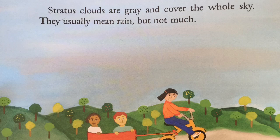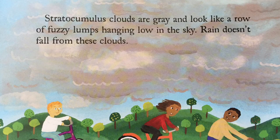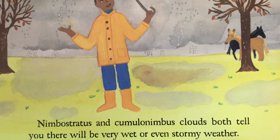Stratus clouds are gray and cover the whole sky. They usually mean rain, but not much. Stratocumulus clouds are gray and look like a row of fuzzy lumps hanging low in the sky. Rain doesn't fall from these clouds. Nimbostratus and cumulonimbus clouds both tell you there will be very wet and even stormy weather.